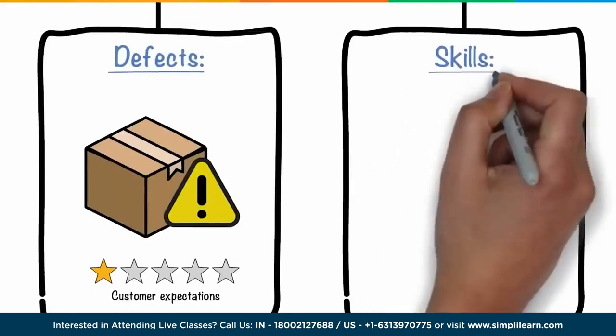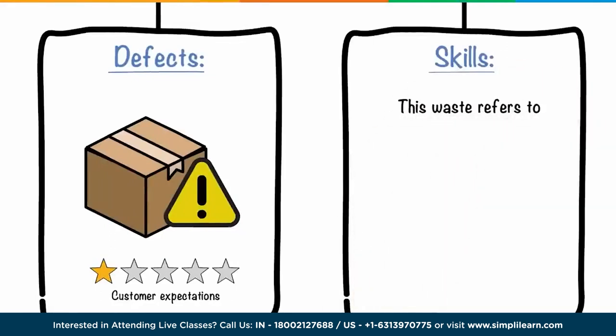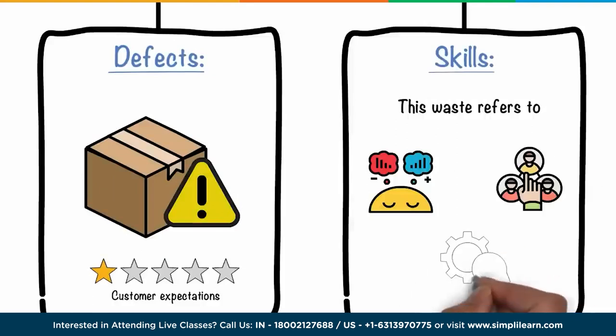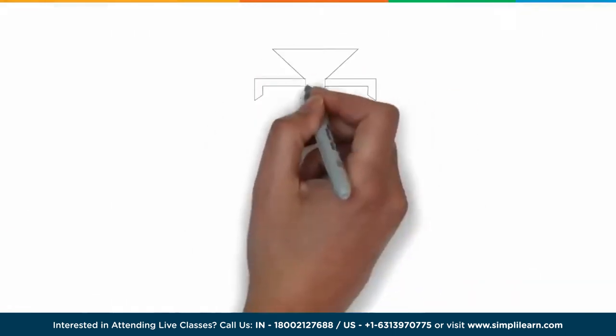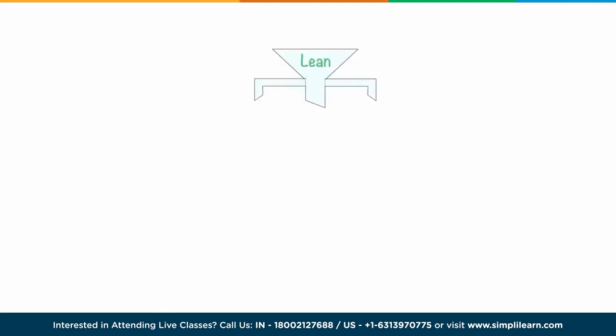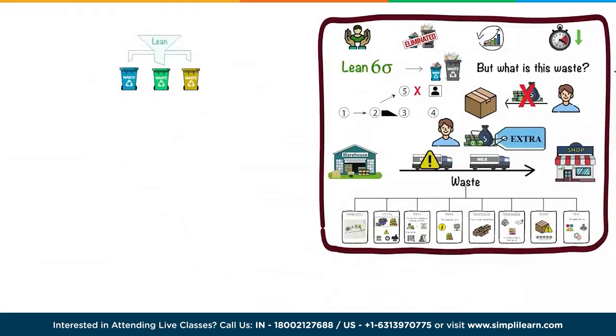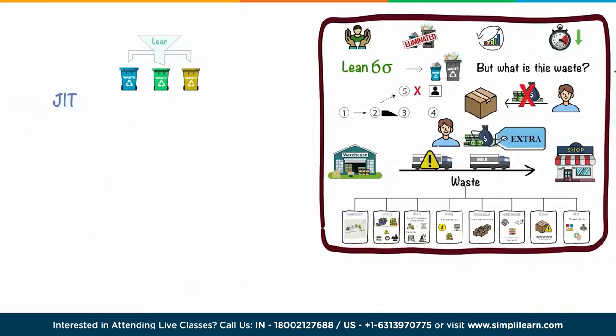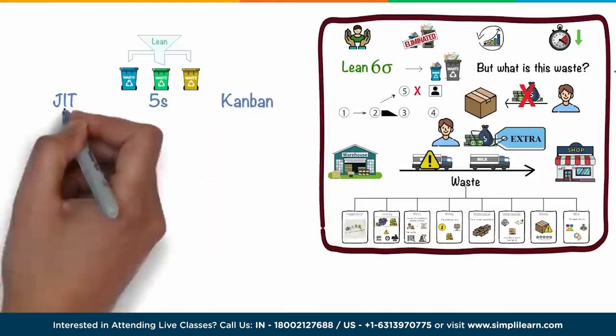8. Skills. This waste refers to the waste of human potential, underutilizing capabilities, and delegating tasks to people with inadequate training. For years now, many systems have emerged that use the lean methodology to identify and handle the different kinds of waste. Some of the more popular and effective ones are JIT, or Just-in-Time, 5S, and Kanban.